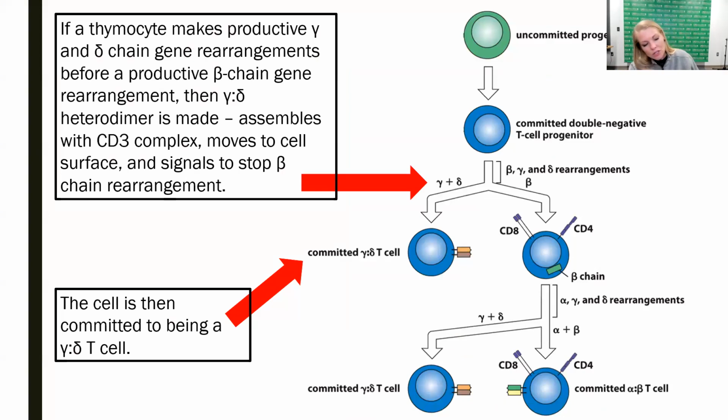Okay, so let's now go down the path of gamma delta. We're going to take a step back and build in some knowledge that I just glossed over. If a thymocyte that is now doing this race between gamma delta and beta makes productive gamma and delta gene rearrangements before the beta chain is able to create a productive rearrangement, the cell will become a gamma delta T cell.